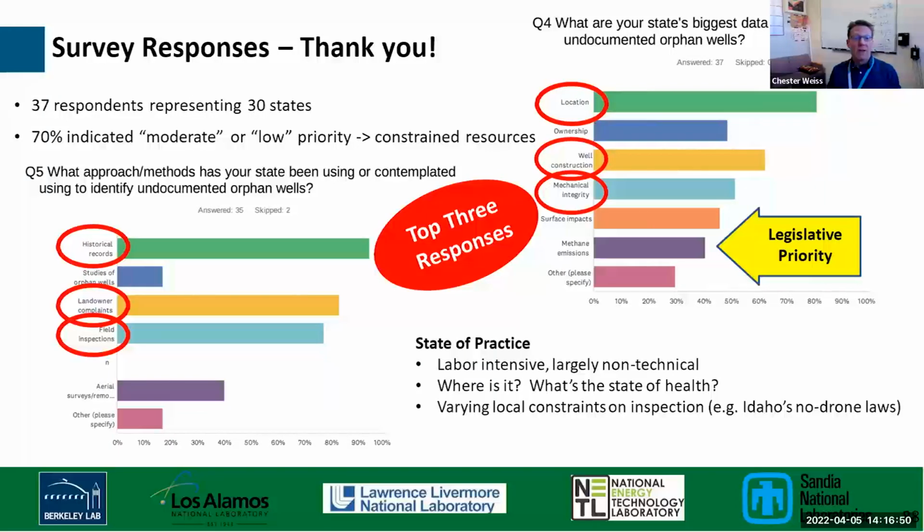What we found in the state of practice presently is that a lot of the identification data that you presently use for finding these wells comes from historical records, from landowner complaints, and from field inspections. These are non-technical data streams. And so that further emphasizes our sense that things like natural language processing, or integrating these existing analog data streams, is something that could be quite useful to you.